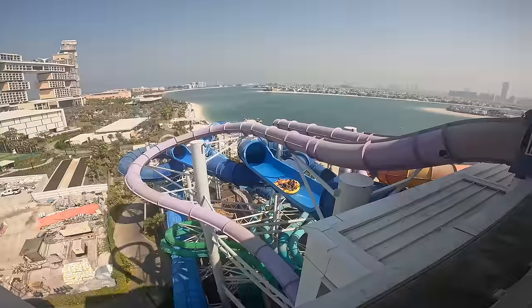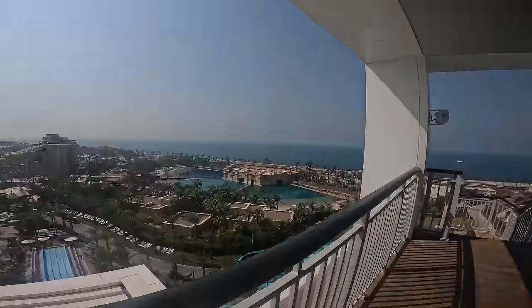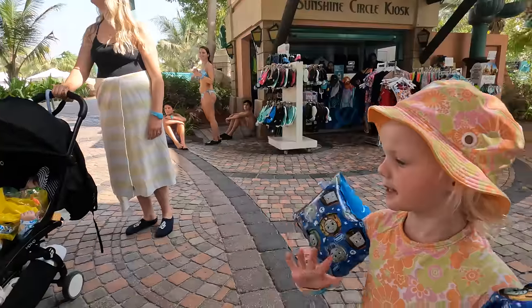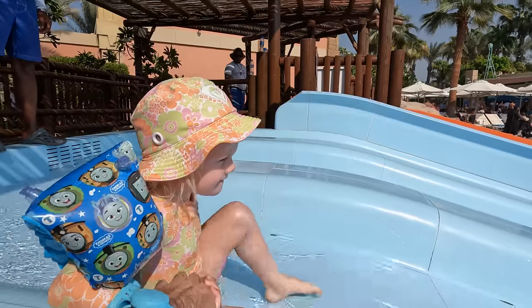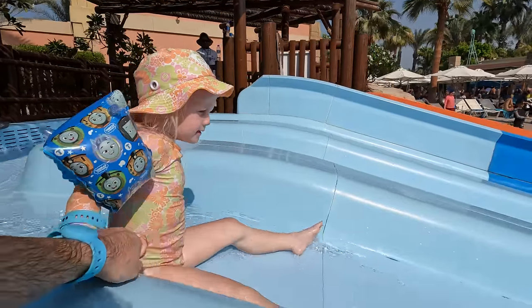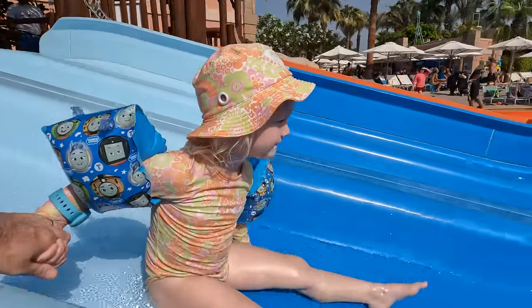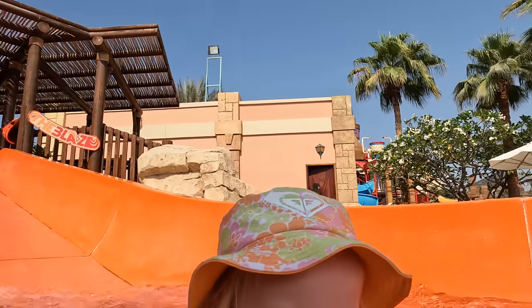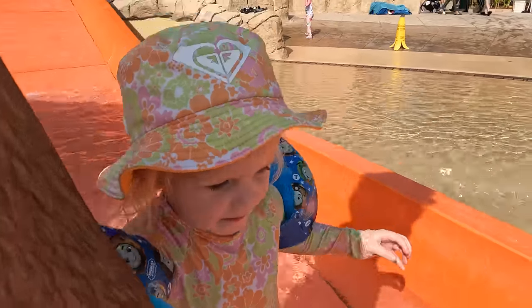Welcome to the Atlantis Water Park, the largest water park in the world. We'll tackle some of the craziest slides later, but first, it's time for Hunter to have her fun as she kept facing her fears this entire trip. 1, 2, you got this? 3, whoa! Hunter, was that your first water slide? Again! You want to do it again?